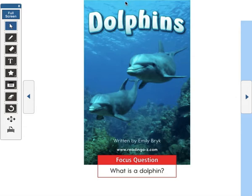Saw me reading this book last week called Dolphins, written by Emily Burke. And we talked about how this is a nonfiction book because it's teaching us about something. It's teaching us about what? Yes, it's teaching us about dolphins, right? So today I'm going to read a little bit more of the book, and I want you to notice what I'm focusing on today.